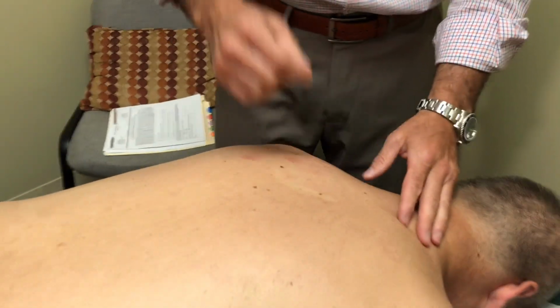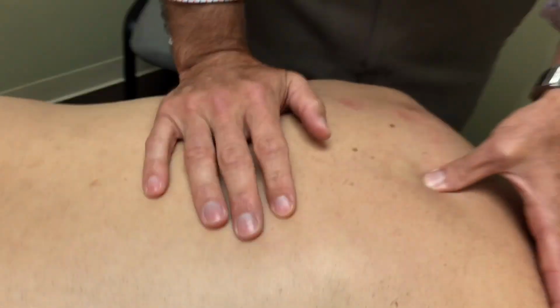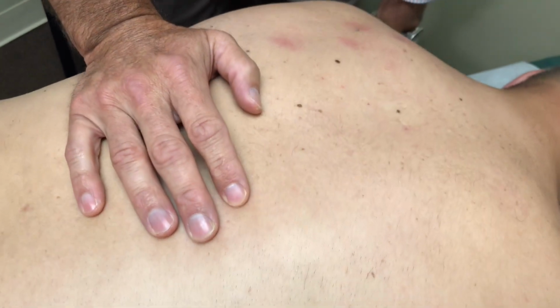So we're going to adjust them in here and through this area. Now, the adjustment's super important because you're going to get mobility into the joints. The more motion that you have in the joints, the less these discs have to stay compressed and irritated. So we are going to adjust it right now. Drop your arms off the table, Michael.